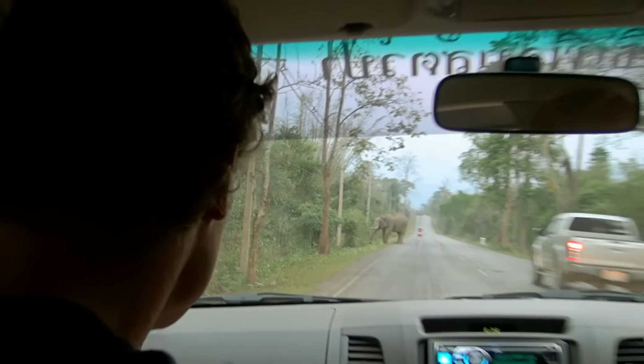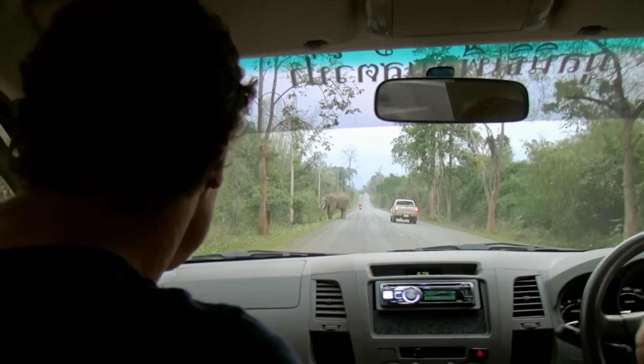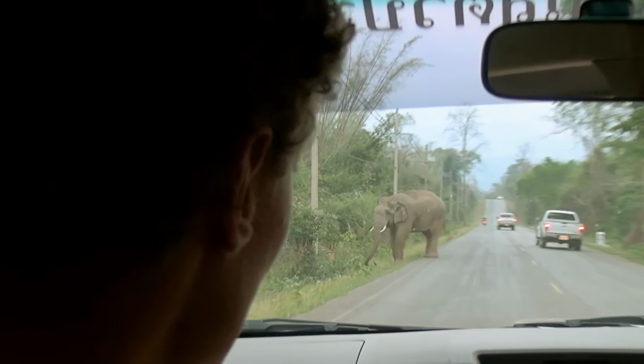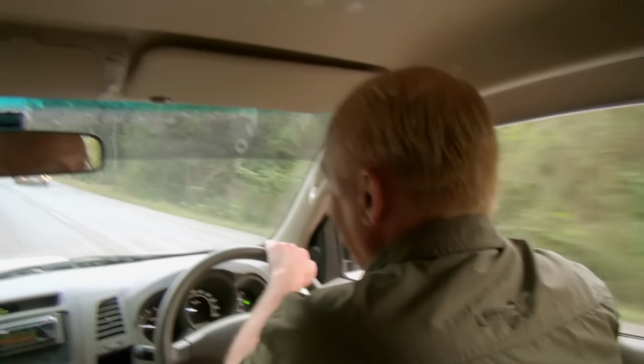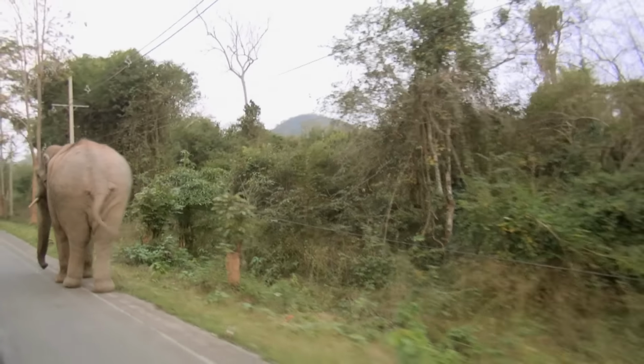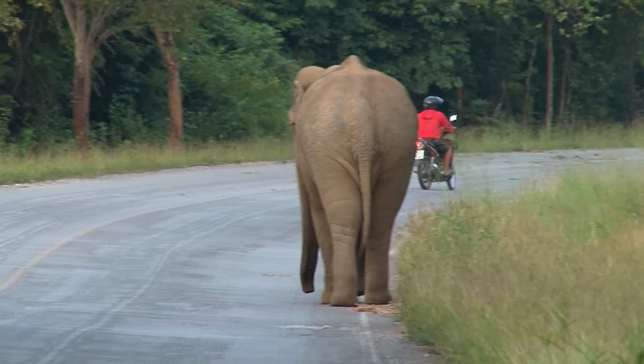A big male elephant up here, just on the side of the road. Yeah, and you got to realise that this is not one of the elephants at our rescue centre. This is a wild one. Yeah. I mean, he could pick this car up if he wants to, push it over to the side. He could do anything he likes. There was another one just behind there in the bushes as well.